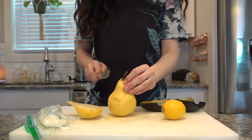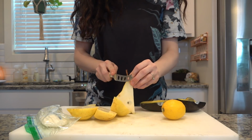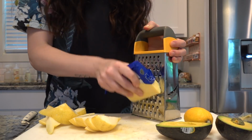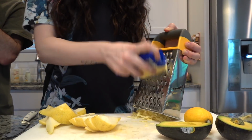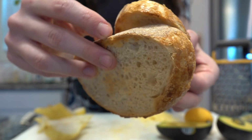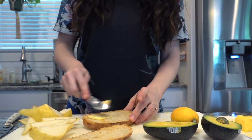So I started off by cutting open my avocado and then cutting my favorite pears in the whole world, and that's Bartlett pears. I really want a Bartlett pear tree one day. Everybody just throw that into your prayer requests. So then I shaved some cheese. I cut up fresh sourdough bread, toasted it, buttered it, and then I added my avocado to the top.